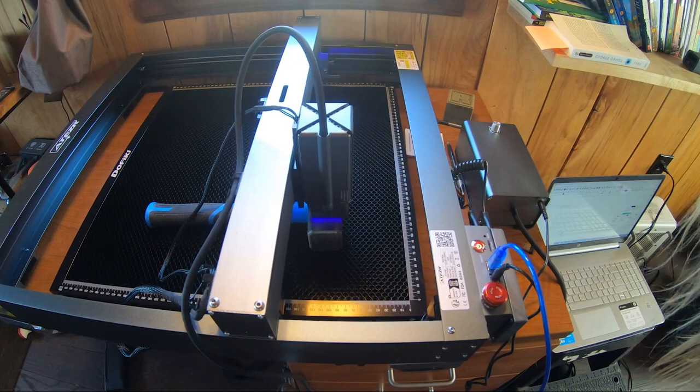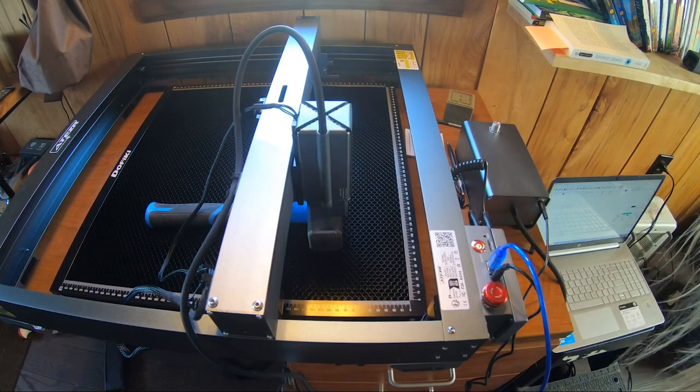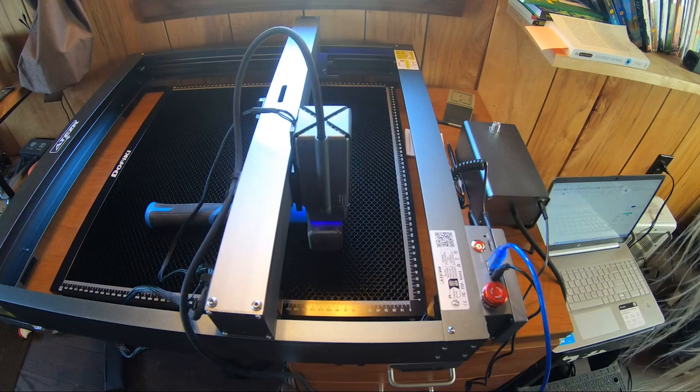This was my first test burn onto metal. Technically, it's etching through the coating on this hammer, but we're going to take Eric's hammer and turn it into Thor's hammer. Let's see what we can do.